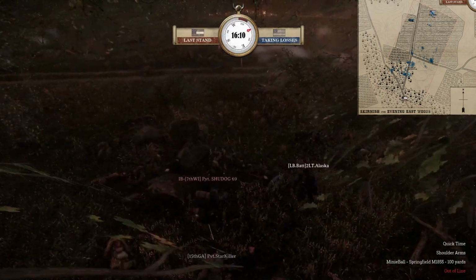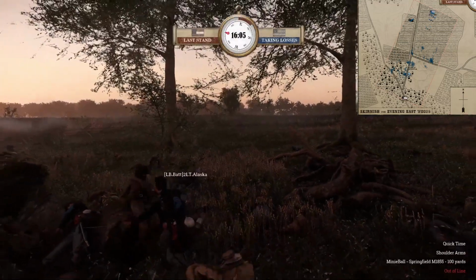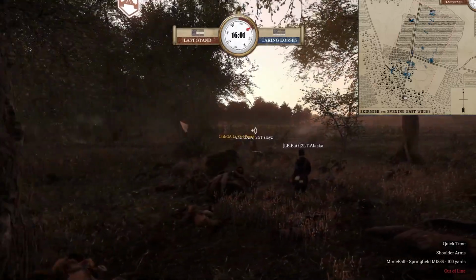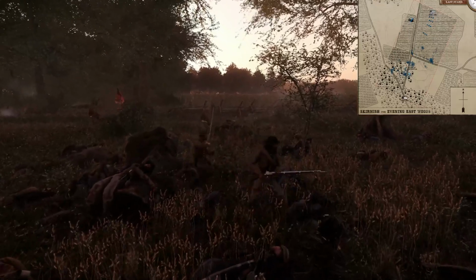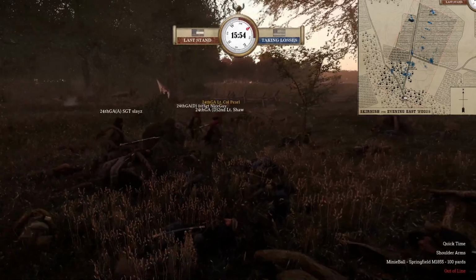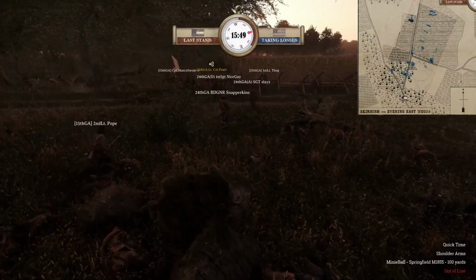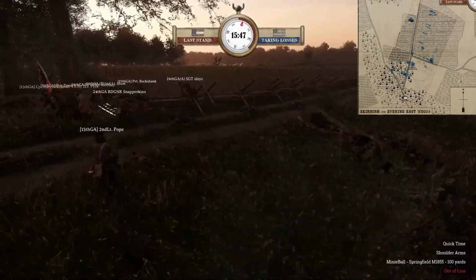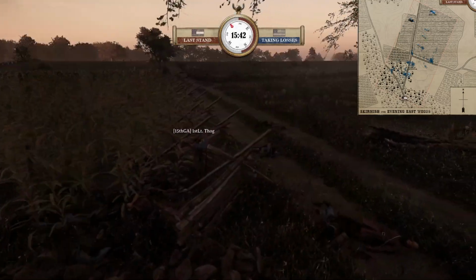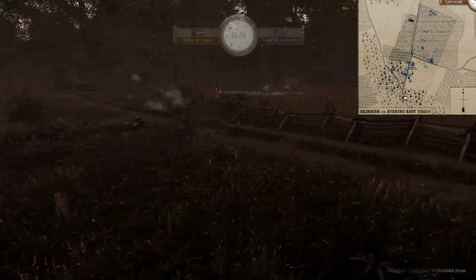You can see they just do not want to give up this position, and the Union, if not reinforced, is going to be completely gone. Second Lieutenant Alaska is doing it with the sword, like a serial killer, but he's going to have to do it to two of them, and he couldn't get it done. Sergeant Slays, well, he slays. And there you go. So the Confederates fought them off, but they are taking losses. It might be a matter of time. They're really going to have to kill a lot of Yankees here to get back in control of this map.